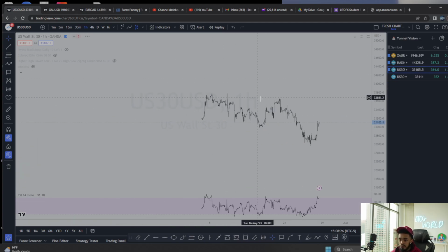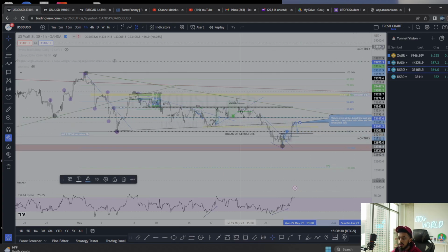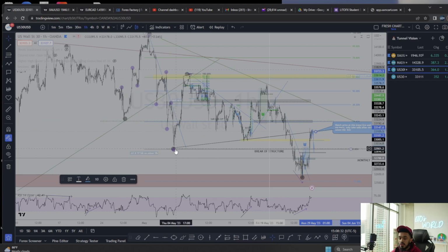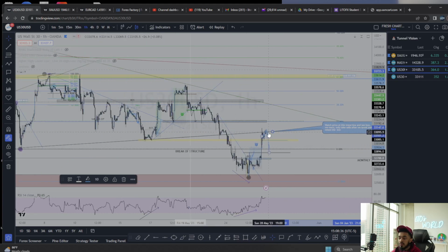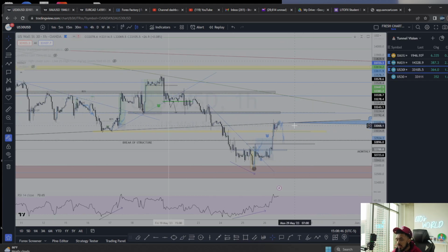So on H1, pretty simple. I'll break this down a little bit more. So right now on H1, this is the trend line slash resistance that I was talking about. We're currently sitting at this resistance. So I need to see how price is going to react. So since we had this impulse push up to end the week, there's a high probability chance that we could have a correction before giving us a continuation to go higher.